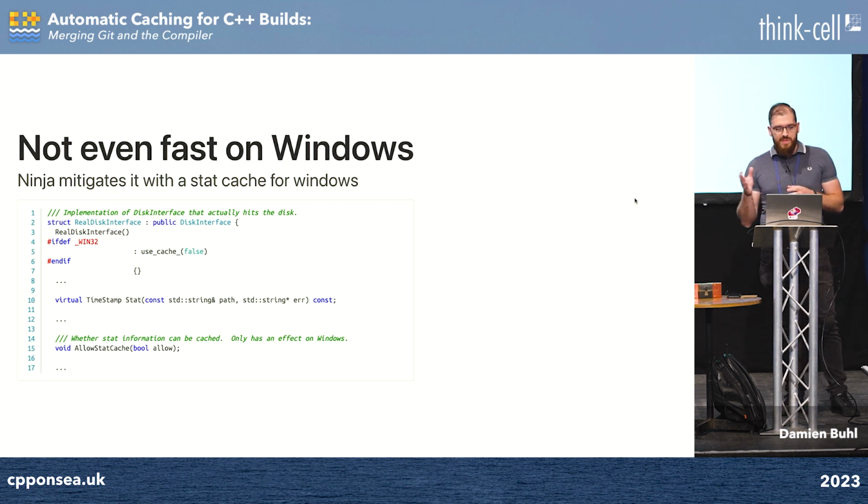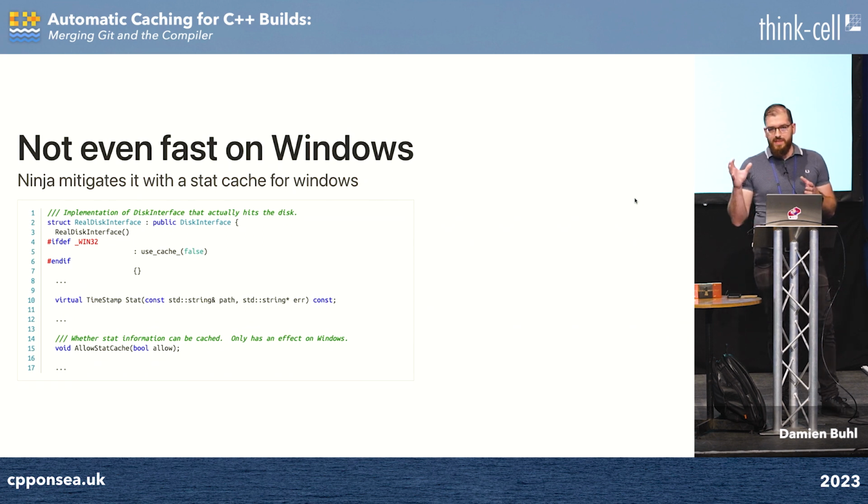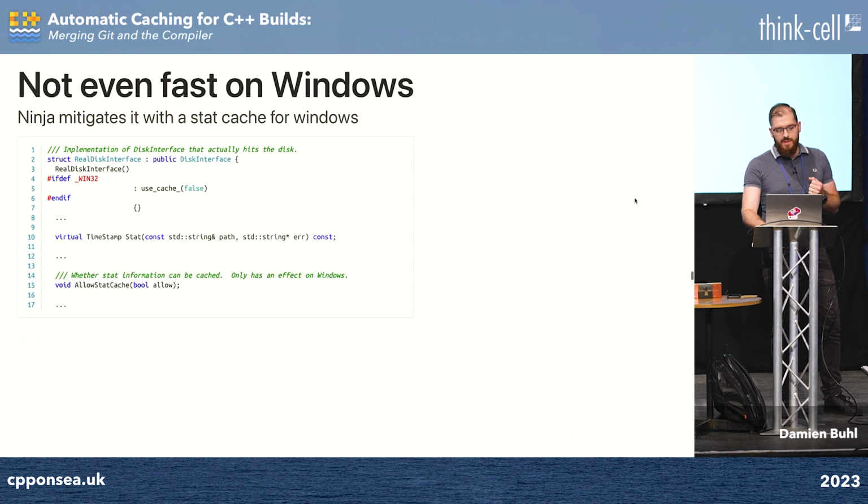But even tools like Ninja, this is an extract of the Ninja disk interface API. It has a stat cache, which keeps the last modification time of the file in memory, so that Ninja doesn't need to reread all the time all the file modification times.